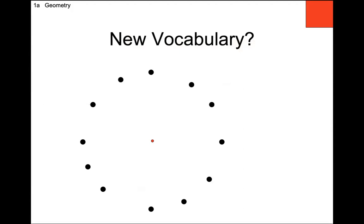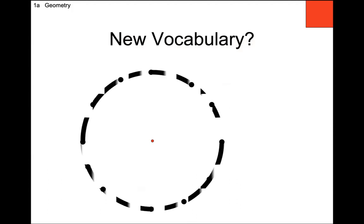You can kind of guess where this is going. I'm going to do this an infinite number of times, and I make a shape. Now, the shape is just that black curve right there. The shape is not the center, not the outside, not the inside. It's just the black part of that shape. So the black part of that shape clearly is a circle.